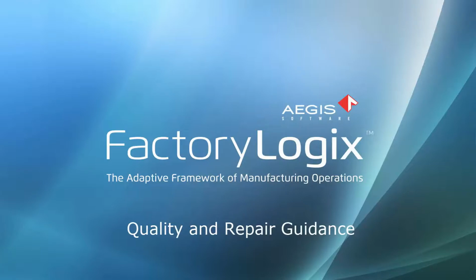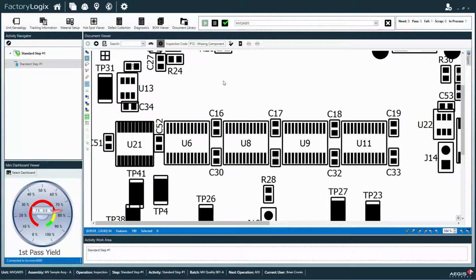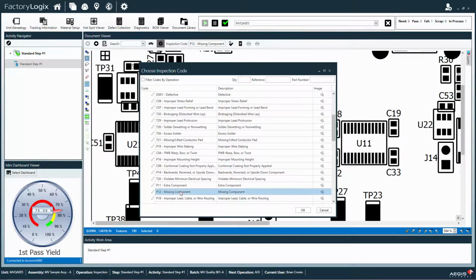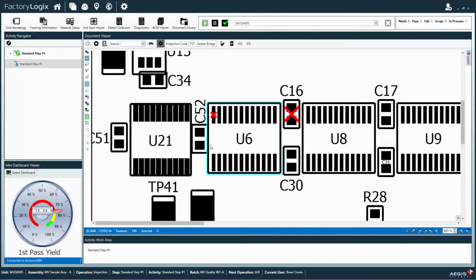There are many quality systems available for use in manufacturing environments. FactoryLogix stands apart because it is built on CAD intelligence. Quality inspectors are able to quickly input data on an intelligent visual of the product, rather than text input. It enables intelligent mapping of suspected defects back to the detailed elements of the product design for continuous improvement.